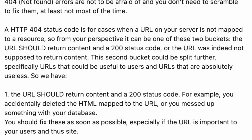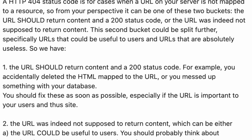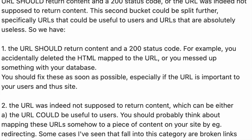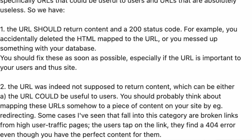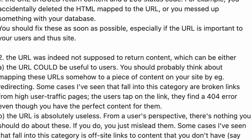Gary Illyes went ahead and posted on LinkedIn about when you should go ahead and fix your 404 status codes. These are basically two cases where you should go ahead and do it. When the URL itself should return a 200 status code, obviously fix those. And also when it could be useful for your users to have a 404 page, when that page should be useful for the users. So there's a lot of little details in here that I go on and on about. So definitely take a look at that if you have lots of 404s, June 24th at SEOroundtable.com.